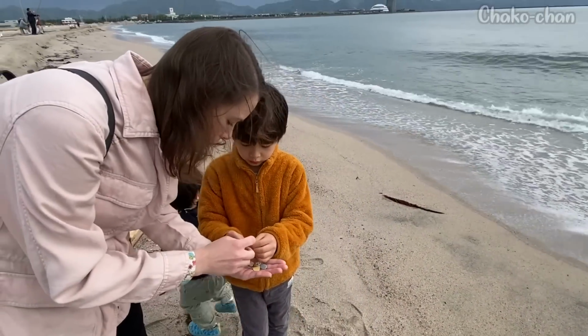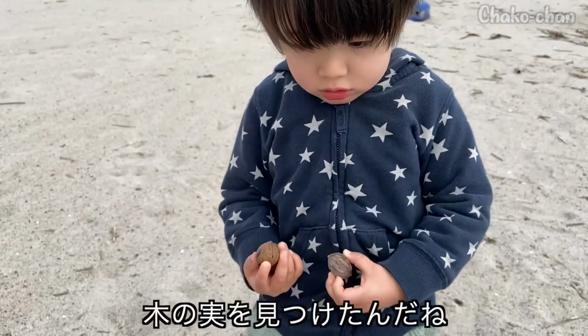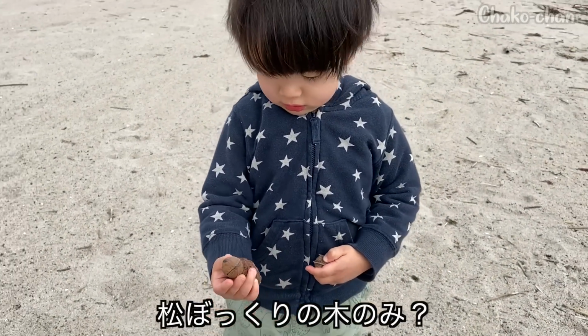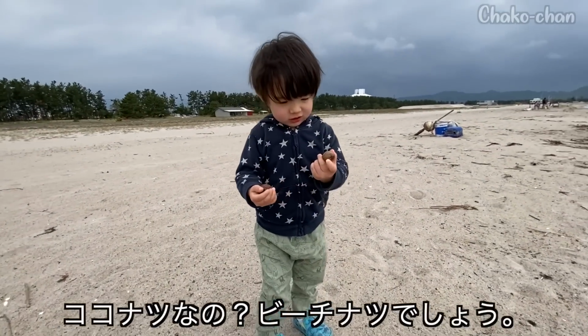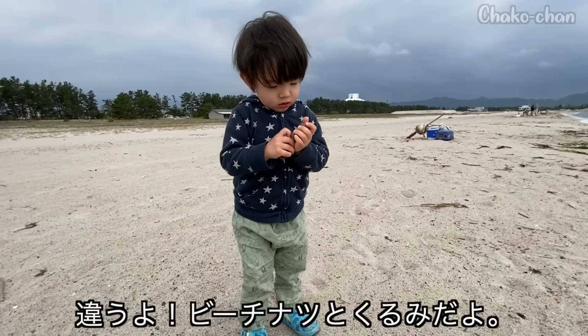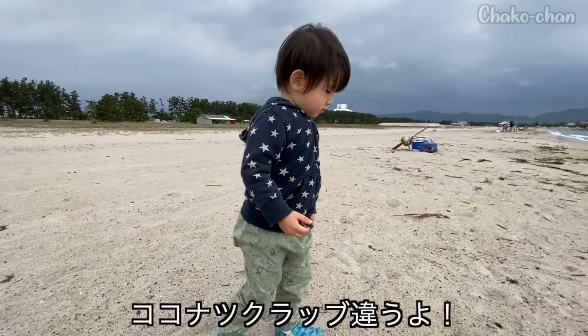This bar. Oh, tea glass. Oh, this is fun. Oh, what did you find? Oh, you got some nuts. Some nuts and a pine cone. Can you show me? Coconut. It's a beach nut and a walnut. Coconut crab? It's not. Those don't live here.